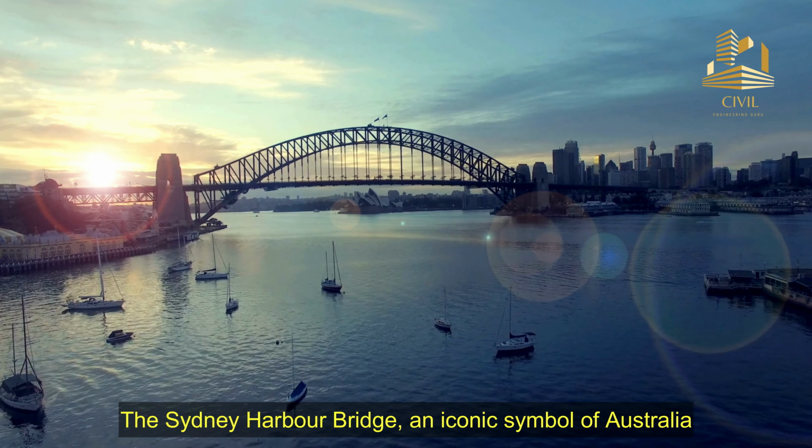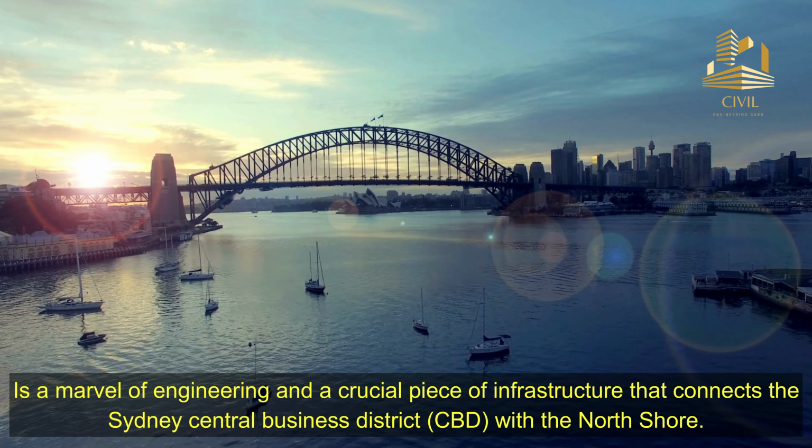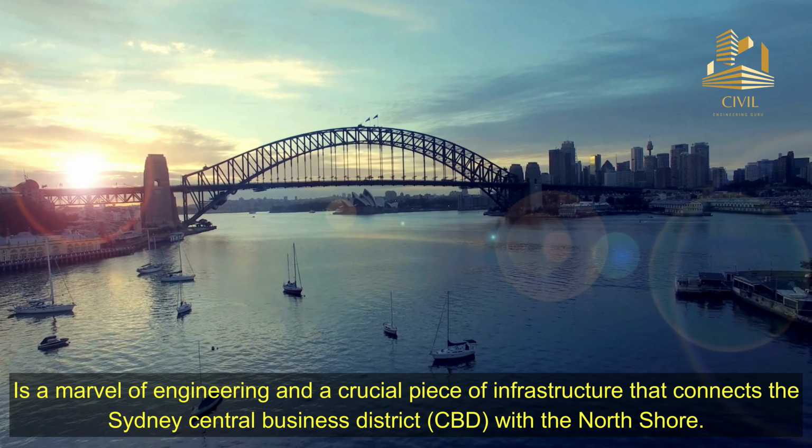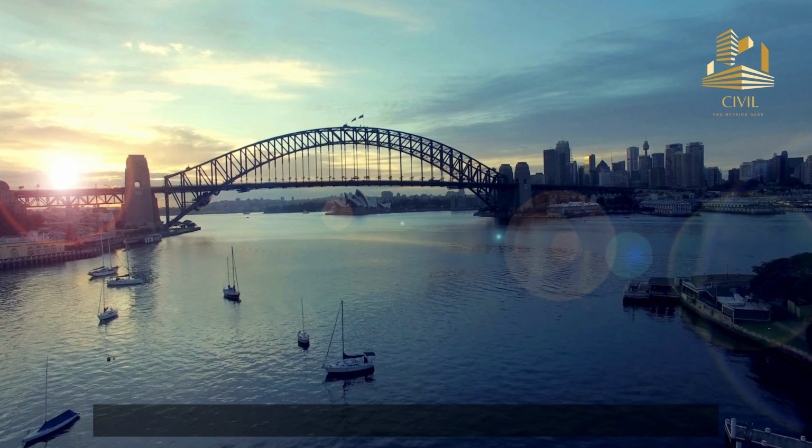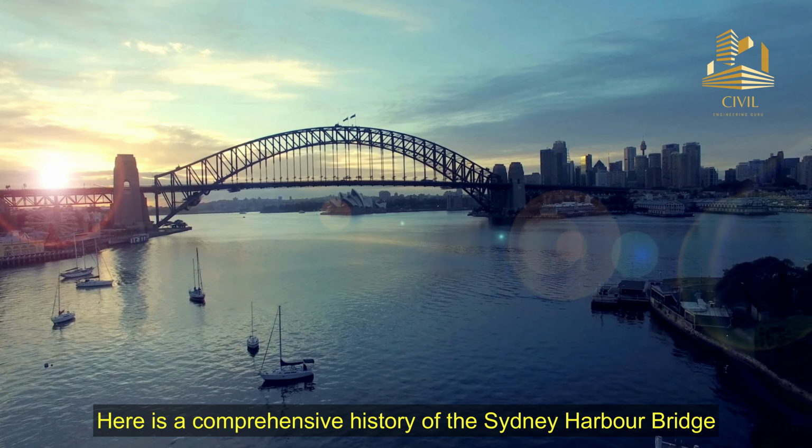The Sydney Harbour Bridge, an iconic symbol of Australia, is a marvel of engineering and a crucial piece of infrastructure that connects the Sydney Central Business District with the North Shore. Here is a comprehensive history of the Sydney Harbour Bridge.